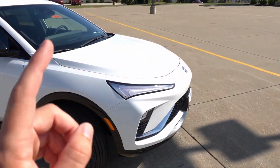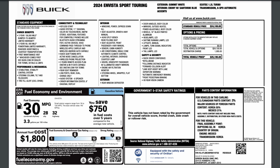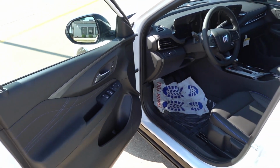Let's go ahead and take a look at the window sticker so you guys know exactly how this one is equipped, and then we'll jump onto the inside. So taking a quick look at the window sticker, this is a base Sport Touring trim, which means it comes with everything that the Sport Touring has to offer with no additional options, accessories, packaging, extra cost paint colors, or anything like that. So it is the cheapest Sport Touring you can get in the Envista lineup, which comes in at $25,195, including destination.